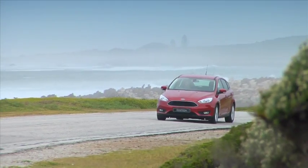Despite being on a pretty bad road, noise levels are minimal. The steering is adequately accurate, seats are comfortable, ride is smooth. Yeah, I quite like it.